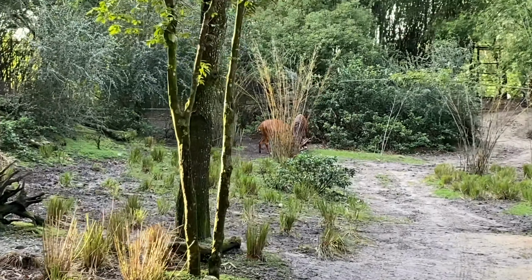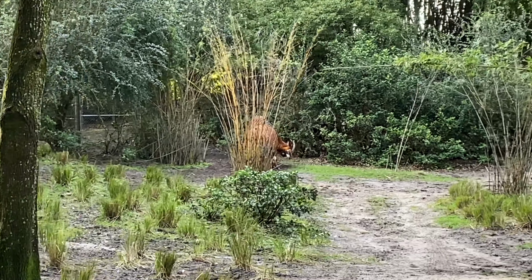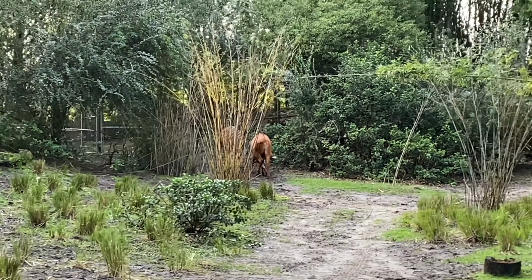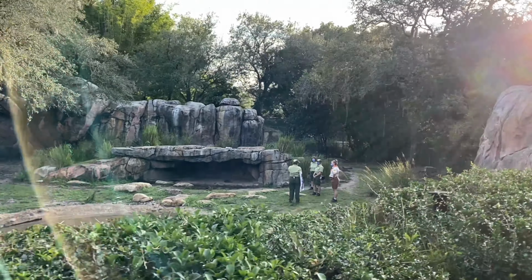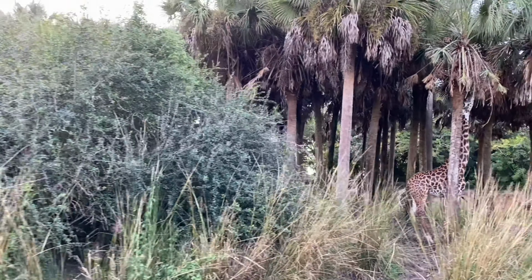Those are bongos. Bongos are also known as the ghosts of the forest. That's because they're very rare sights to see in the wild. Those animals generally like to stay a little bit further away. Just as these are Maasai giraffe.